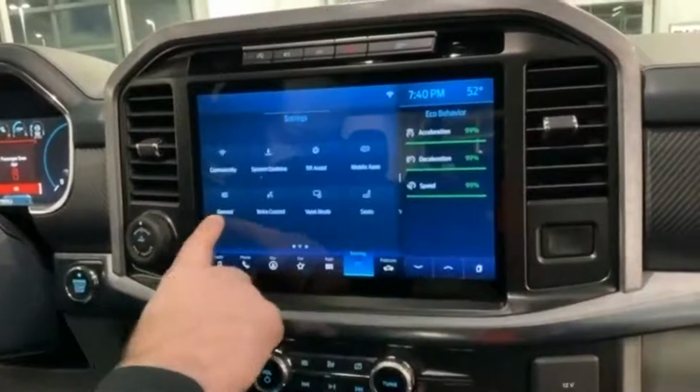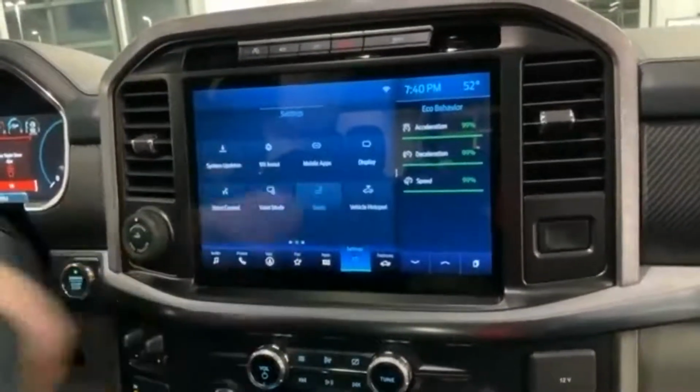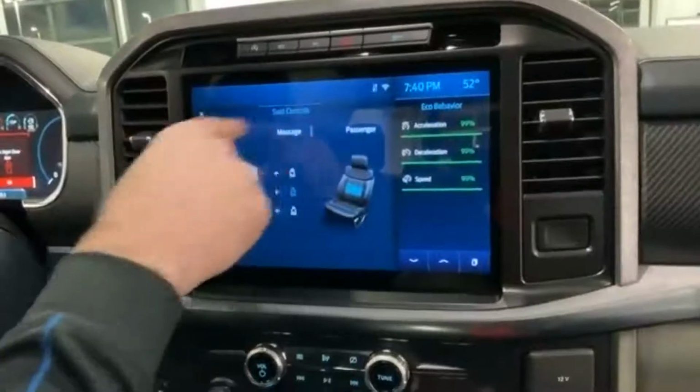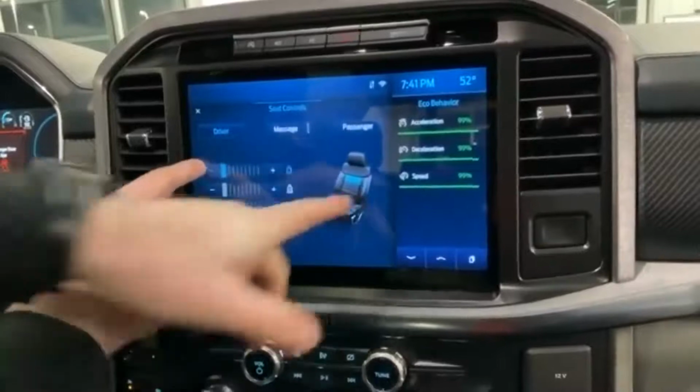All right. So seamless too with the touchscreen as well. So it's really fast, responsive. Virtually no lag when you're touching the screen. So right here, driver seat controls. I'm going to select driver, and right now, the high lumbar that I was talking about.